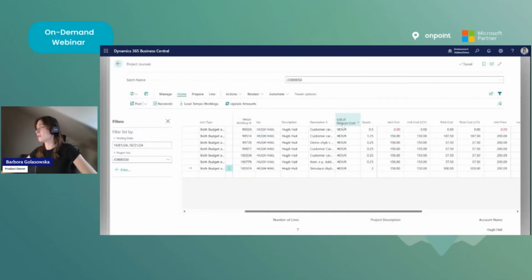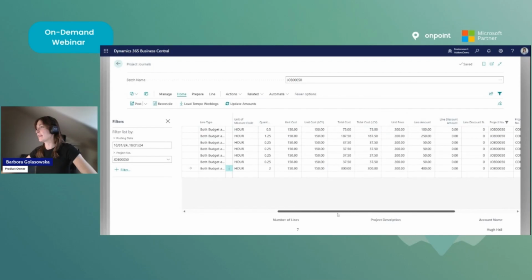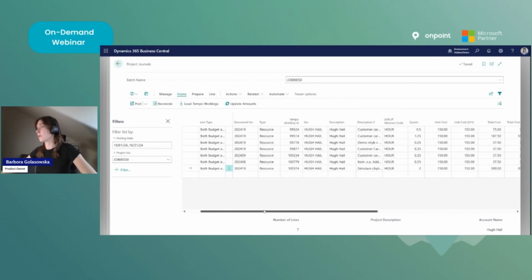And if not, you can double check what went wrong, and you can fill the pricing information in your resources. And once you've done that, you can go back to the project journal and use the update amounts action, which will pull the correct information to the corresponding lines. And now you're ready to post the work log lines to the corresponding project.